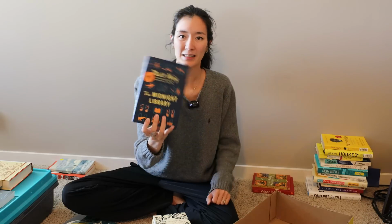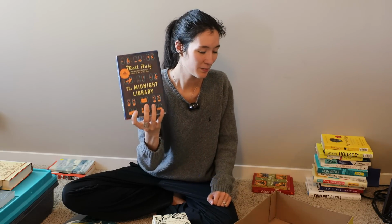I don't know who ripped off who with the bright yellow title. We'll stack it on top of those. Midnight Library, I read this one.